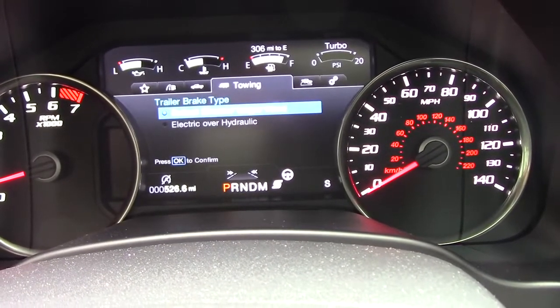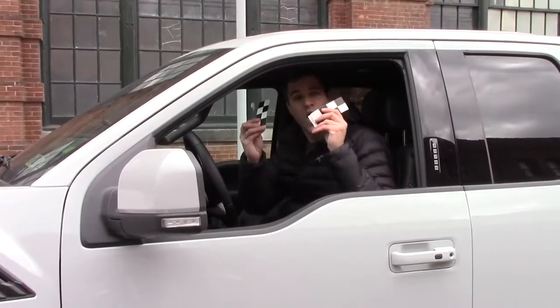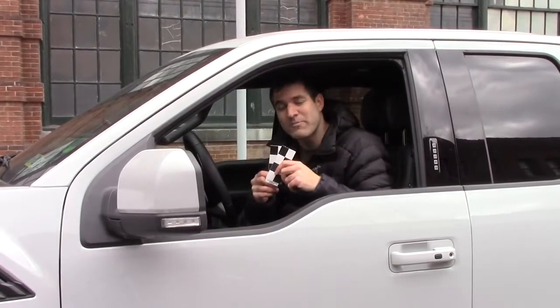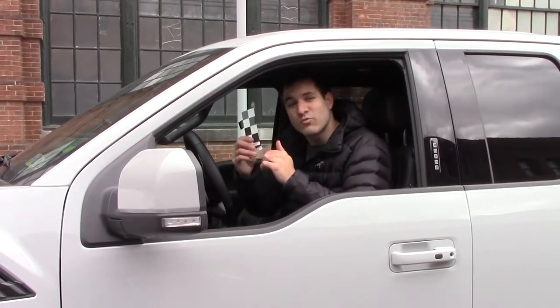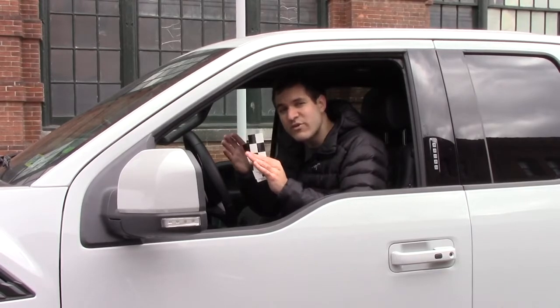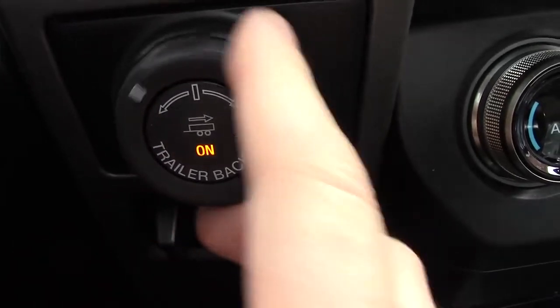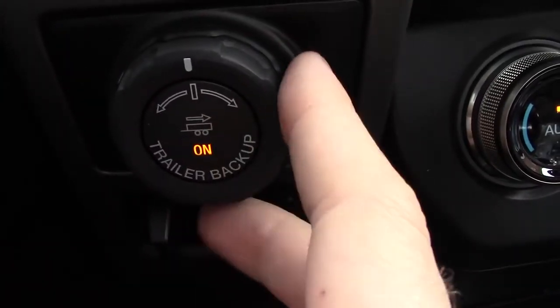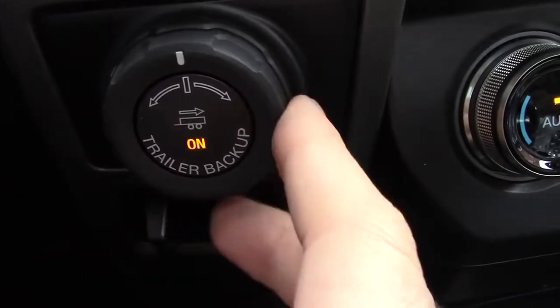Then we must talk about the checkered trailer decals. Those are these things. They come with a Raptor when you buy it new, and you stick it on the trailer. Then the Raptor's camera system uses it as a reference point to figure out exactly where the trailer is when you're trying to back up. Here's the crazy part. With the decal in place, you can steer the Raptor and trailer using only this dial. Forget about the steering wheel. The truck does all the rest.